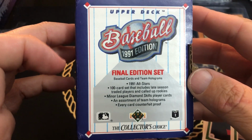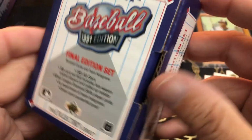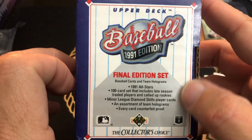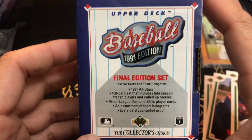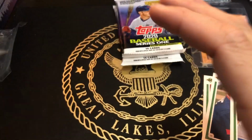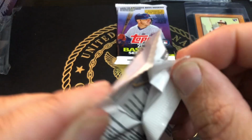You could probably pick these up for, I'd say 10 bucks. I think that's what I bought it for originally, and he ended up refunding me some of the money because it took him so long, because you guys know I'm already in 1992 and I'm just now getting this. But still wanted something to open up here. And I'll go ahead and rip these 2 packs of 2020 and we'll get out of here.